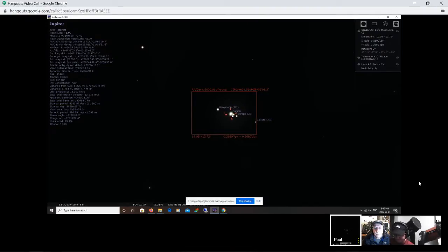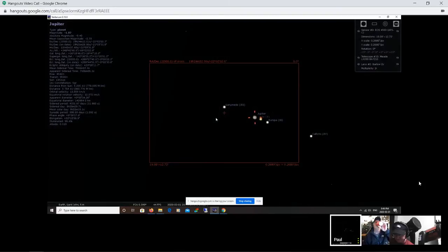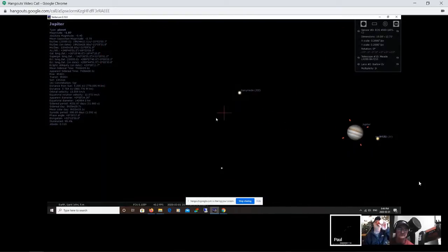And at this scale, it's moving quickly. So if I was to zoom it in, like your camera actually sees it, to 100% scale, look how fast Jupiter's moving. So I've got to really make sure that my scope's polar alignment is bang on, and I'm getting excellent guiding. Otherwise, I'm going to have a hard time with this kind of movement.